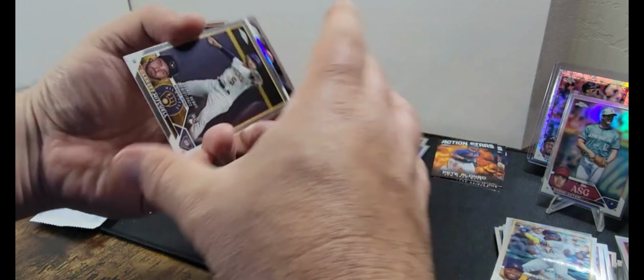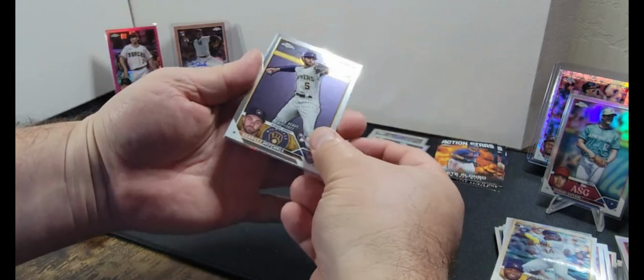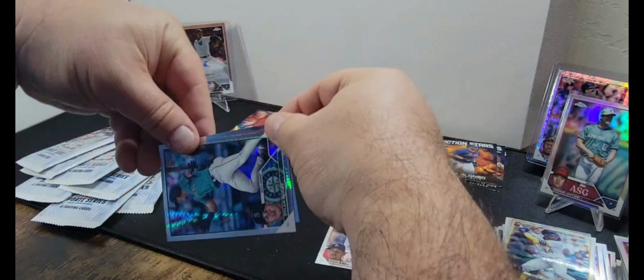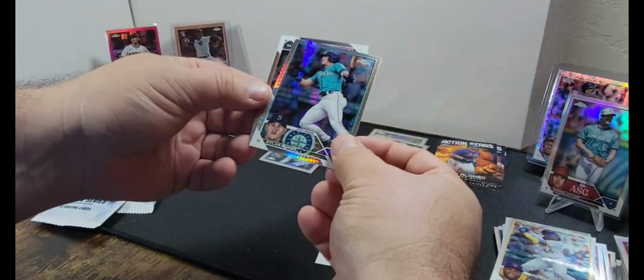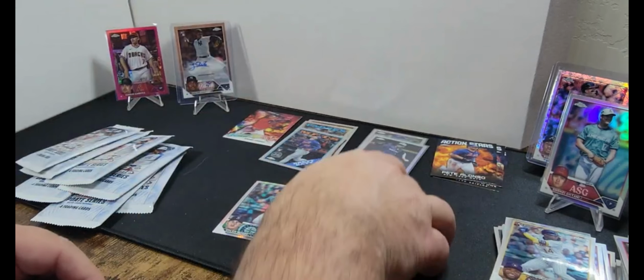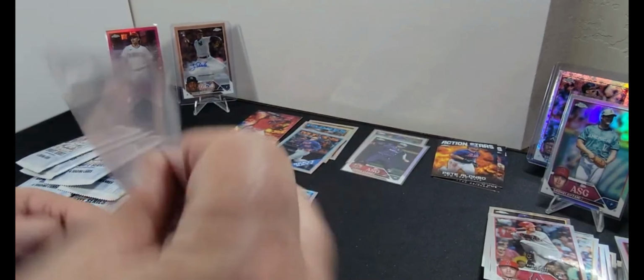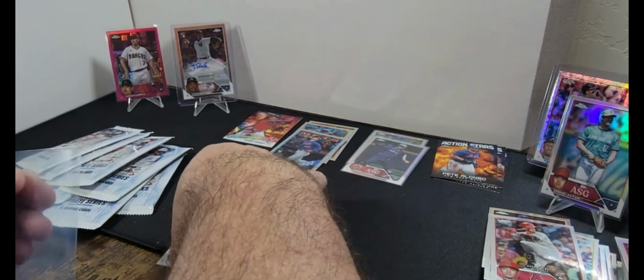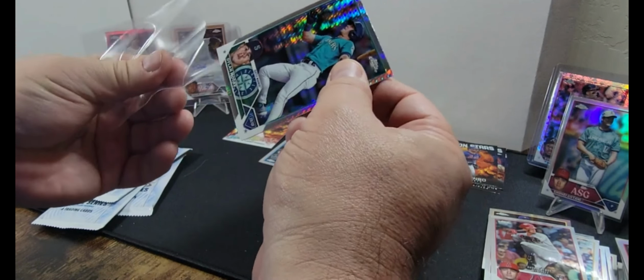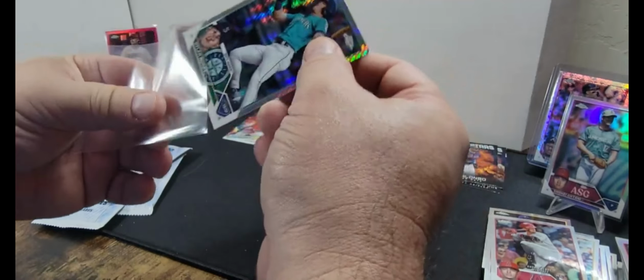All right. Let's see. Who do we have here? Garrett Mitchell. Gavin Stone. A Dylan Moore refractor. Zach Neto. Let's get you in a nice comfy little penny sleeve over here. Boop. All right.